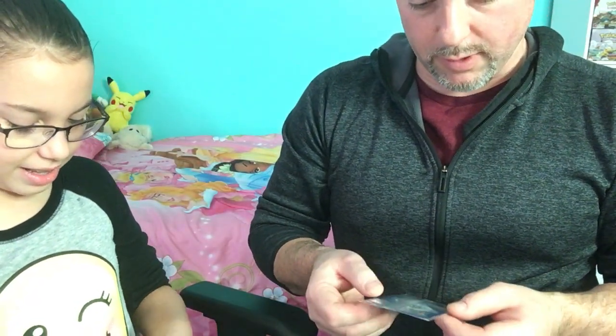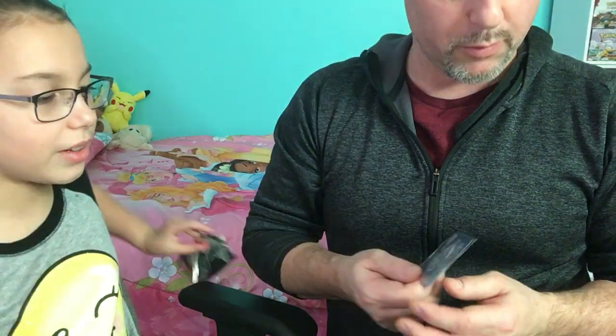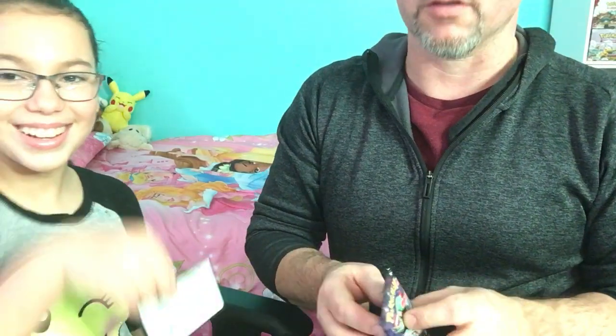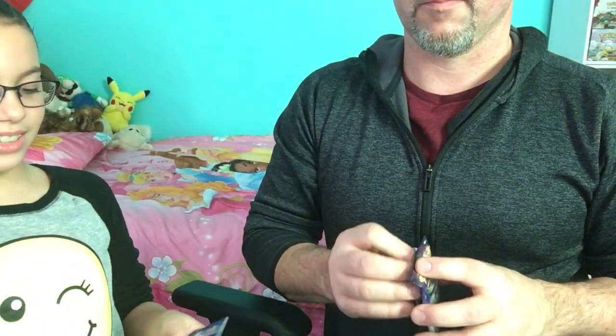So I cannot believe you didn't get a full art shiny out of your Hidden Fates. Although there was that. Yeah, thank goodness. It's pretty good. Here's your code card. I thought I gave you guys a card too.